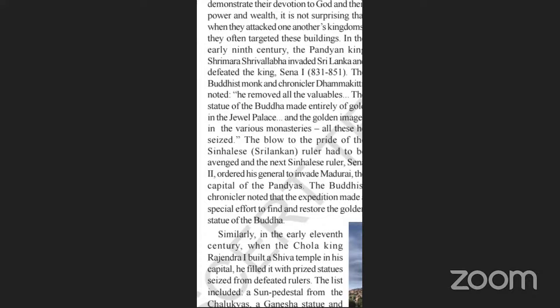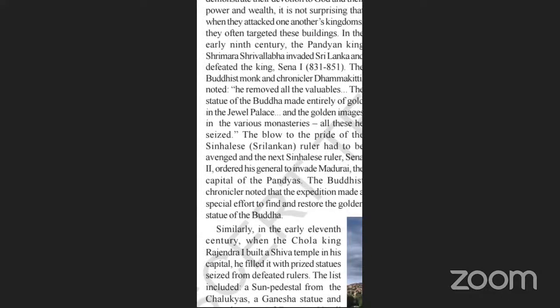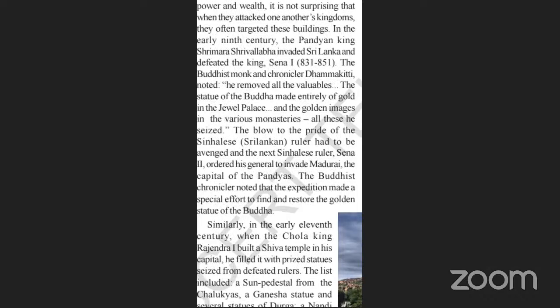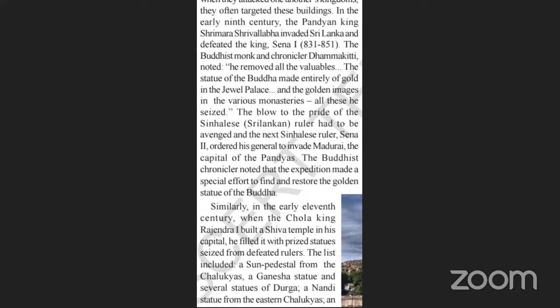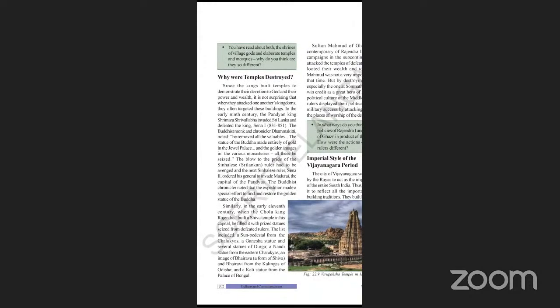The next Sinhala ruler, named Sena II, ordered his general to invade Madurai, the capital of the Pandyas. The Buddhist chronicler noted that the expedition made special efforts to find and destroy the golden statue of the Buddha. So here they attacked the kingdom, that's why they destroyed the temple. Here many rulers were there, the Sri Lankan Sinhalese Sena I and Sena II also.